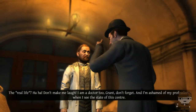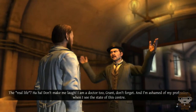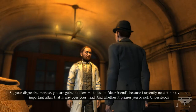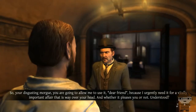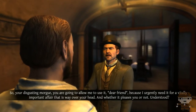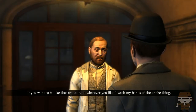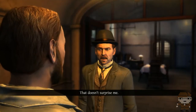The real life? Don't make me laugh. I am a doctor too, Grant, don't forget. And I am ashamed of my profession when I see the state of this center. So, your disgusting morgue, you are going to allow me to use it, dear friend, because I urgently need it for a vitally important affair that is way over your head, and whether it pleases you or not. Understood? Damn, Watson, I wash my hands of the entire thing. That doesn't surprise me.